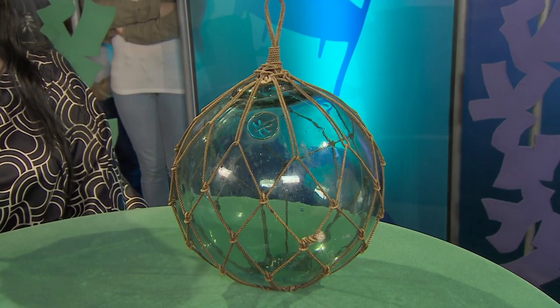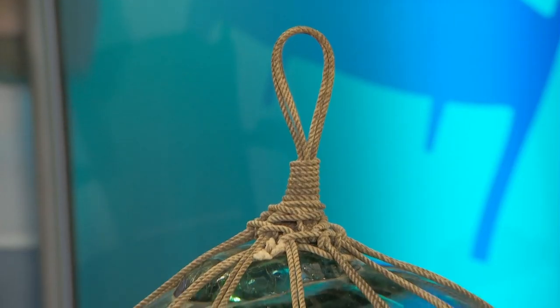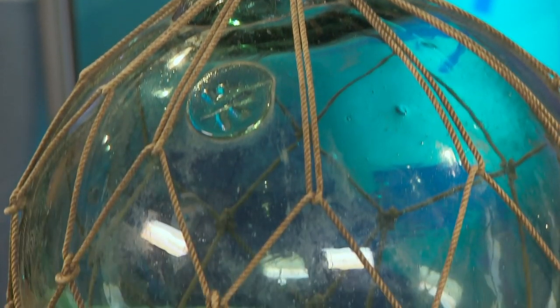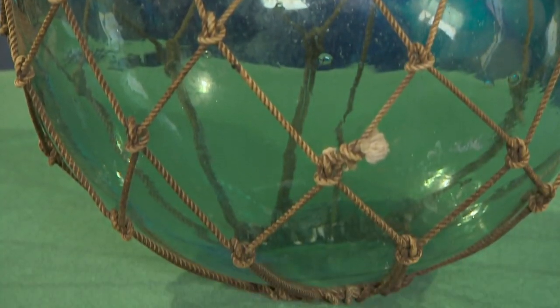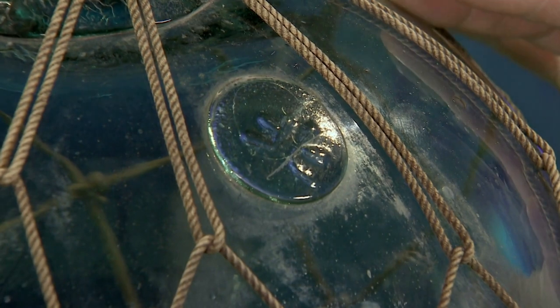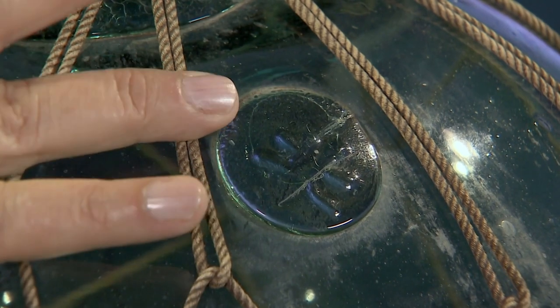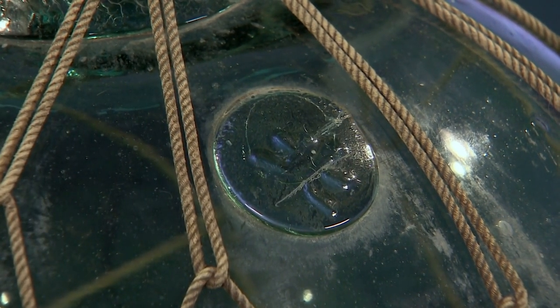I do know what it is, but I'll let you tell us what it is. It's a 1950s Japanese sea fishing float. Right. With the original rope work. What is interesting about it is this logo that's imprinted or embossed on there. Which is obviously the glass blower or the artist. That's the double F. Can you say that in Japanese? No. Okay. It's the double F separate ceiling.